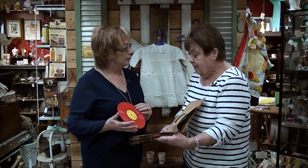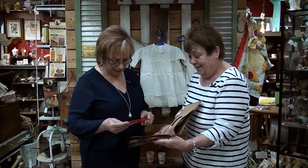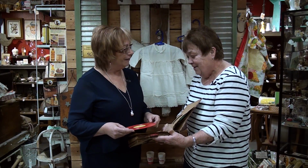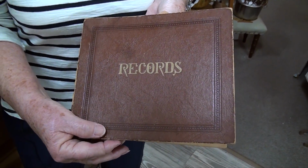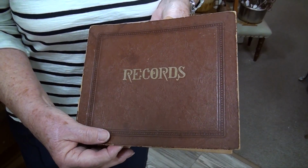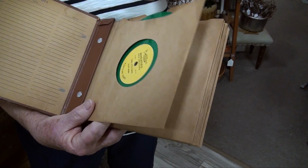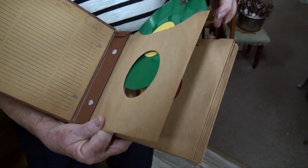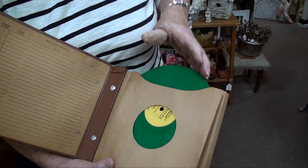Did you find this on your trip back east to Indiana? Yes, I did, to Illinois. Oh, Illinois. I'm sorry. Wow. But aren't they great? And they're in the original album, like a records album. Oh my goodness. Let's put this one back so I don't... But aren't they neat? They are very, very cute. They really and truly are. Look at this. A lot of nostalgia.